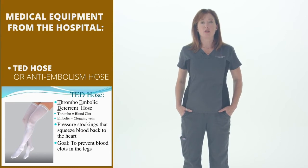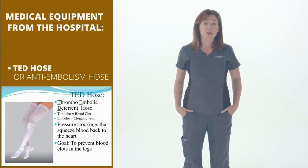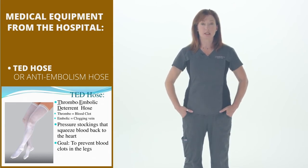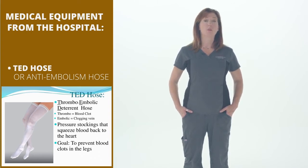We also put TED hose on you. TED hose are thrombolytic hose that prevent or help prevent blood clots. You have them on both legs. As you have decreased mobility, you have an increased risk for blood clots. We send you home with 2 pair, 1 pair to wear and 1 pair to wash.